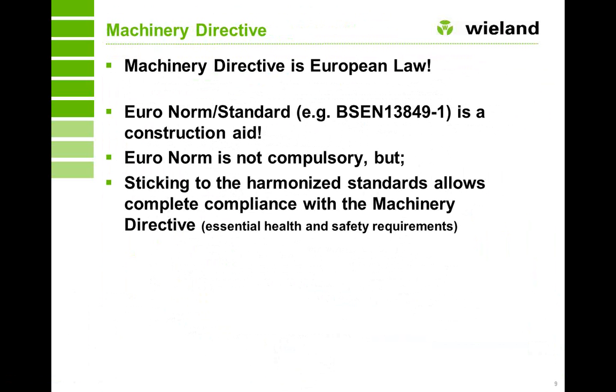I want to introduce something here as well. There are standards available. They're called Euro norms, EN numbers. If it's preceded with a BS, that means it's been adopted by the British Standards Institute, so it becomes a BS EN number. And I can tell you that here in Great Britain, we've adopted all of the European standards into the British Standards Institute.